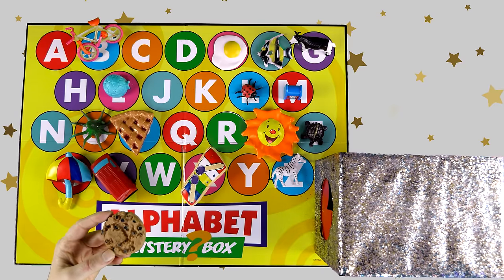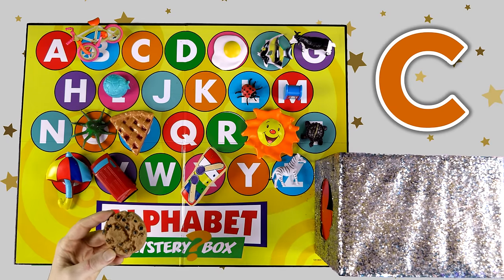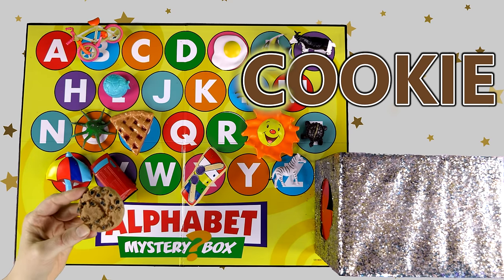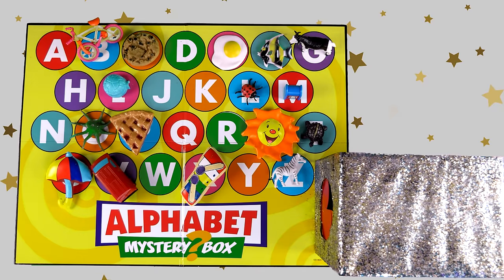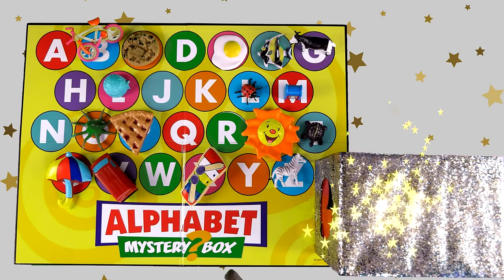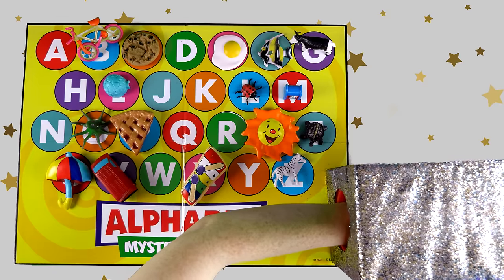Cookie begins with the letter C. Let's put it on our letter board. It goes on the letter C because cookie begins with the letter C. That was fun. I think we should do it again. Let's see what we can find. Let's reach inside my magic box and see what we can find. Oh, I wonder what this is gonna be.